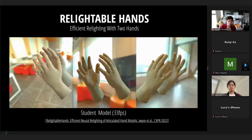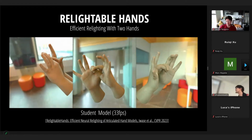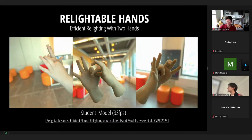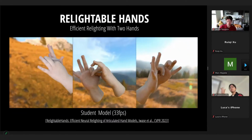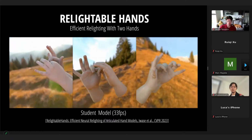And here we achieved real-time performance for this student model under natural illumination. And here I render two hands at the same time. So as you can see, even for two hands, the network can incorporate the visibility information from both hands and then produce natural looking appearance under different illuminations.